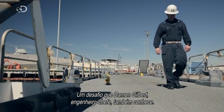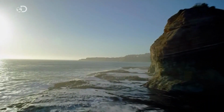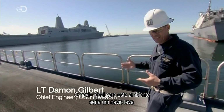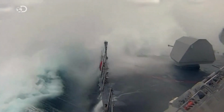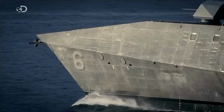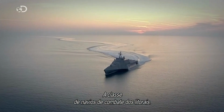A challenge that Chief Engineer Lieutenant Damon Gilbert is also familiar with. The ideal ship for this environment would be a ship that's light, a ship that has a very shallow draft, and a ship that can handle itself and move very quickly. The solution: the Littoral Combat Ship class.